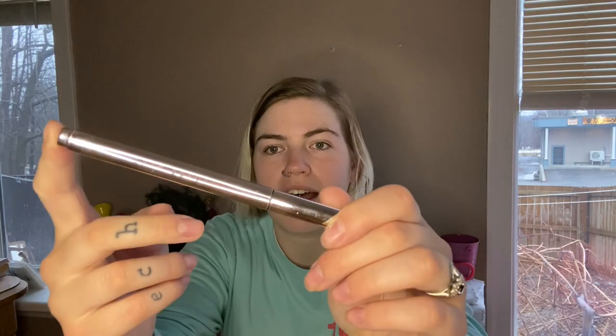This is Fenty Beauty. Sorry, I know you can't really see that. It's the Fenty Beauty Fly Liner Longwear Liquid Eyeliner, 'Cause I'm Black is the shade. I like this stuff a lot. It's like a more expensive version of Maybelline Master Precise.